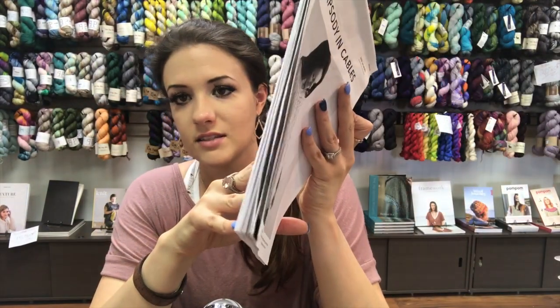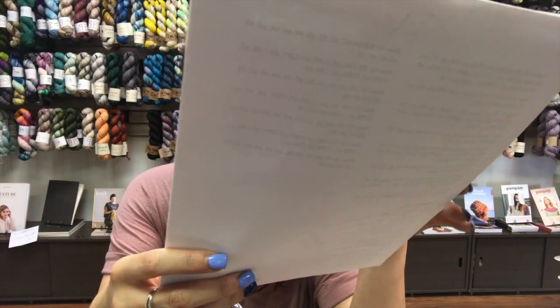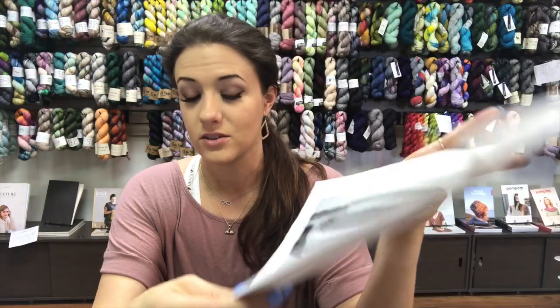So I cast on Joji Locatelli's Rhapsody in Cables. As you can see, this is a fairly thick pattern. This is not a beginner's level pattern. However, I do not consider it to be a you must be super advanced person to cast this on.